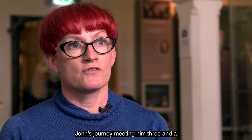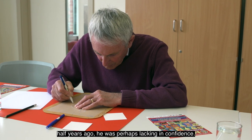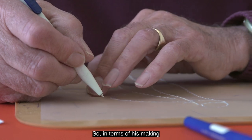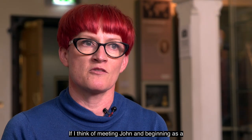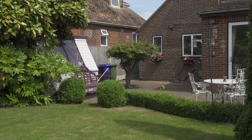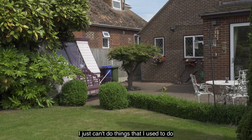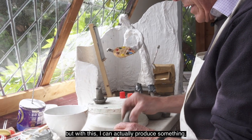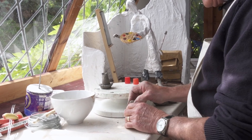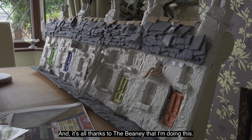If I think about John's journey, meeting him three and a half years ago, he was perhaps lacking in confidence about what he could achieve. So in terms of his making, it's huge. If I think of meeting John at the beginning as a scale, he was down here and now he's off the scale. I just can't do things that I used to do, but with this, I can actually produce something. It's all thanks to the Beaney that I'm doing this.